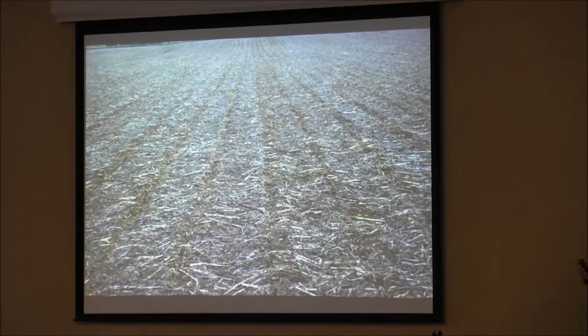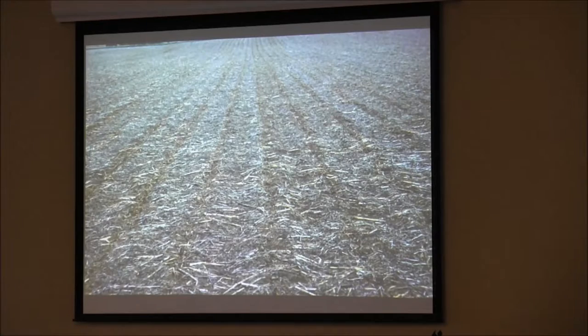Where did the combine run the year before, harvesting those soybeans? If you can see that in your fields, you've got a problem. We want a uniform cover of residue everywhere. It's on a corn bean rotation there.